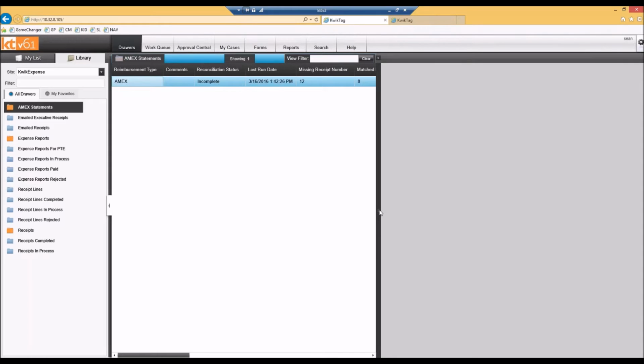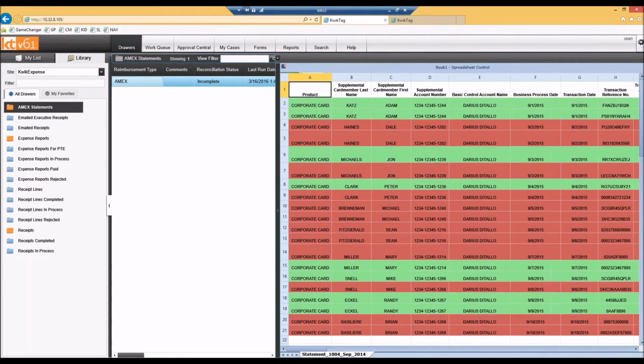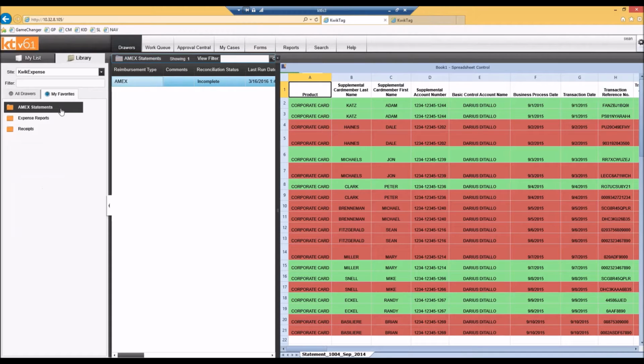Old age. Okay, so this is the American Express. That's my example, right? So this is your corporate credit card. You went to the website, you downloaded the corporate credit card statement for your entire organization in a CSV file, right? Uploaded it into KwikTag and just drag and drop right here into my American Express statements drawer. I just took that, I dragged it right in, right? It dropped in here, and what KwikTag does, as soon as it drops in here, it comes in as a black and white Excel spreadsheet. KwikTag takes about a minute to run this process, maybe 2.